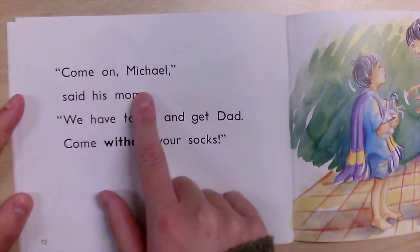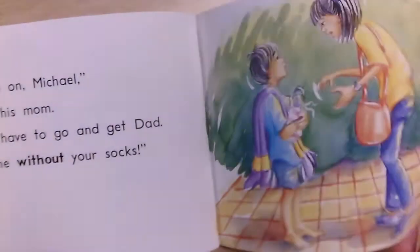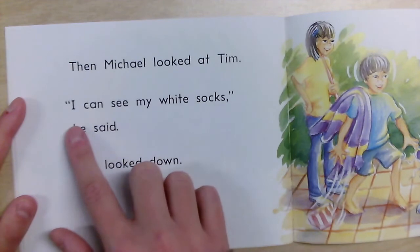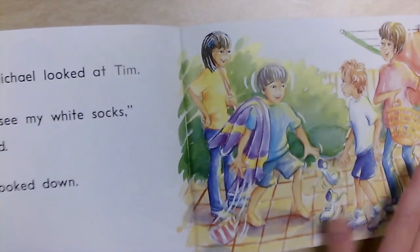"Come on, Michael," said his mom. "We have to go and get Dad. Come without your socks." Then Michael looked at Tim. "I can see my white socks," he said. Tim looked down. Where are his socks?